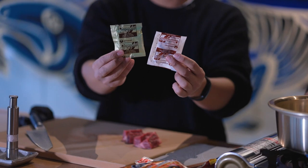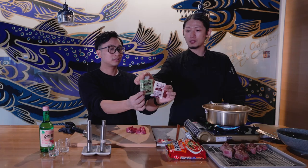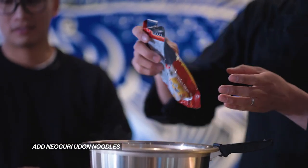For our Jjapaguri, we've got our soup base and also flakes. This one goes in later. That is really important. Alright, water's boiling. What's next? Next is noguri and Jjapaguri noodles. They have different thickness. Okay. So I put noguri first, at least 30 seconds boiled.